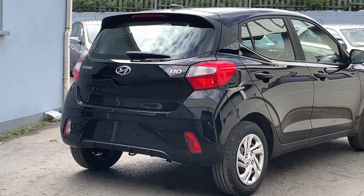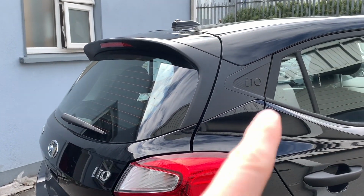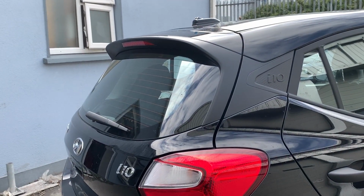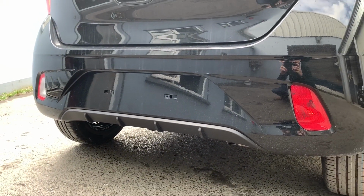Makes a massive difference. The rear of the car then is similarly chic and stylish like the front, with small little features in around that C pillar where you see i10 written, which progress up onto the top, which is a rear mounted roof spoiler. Things like this diffuser along the bottom of the bumper, again just making the car nice and aggressive looking.